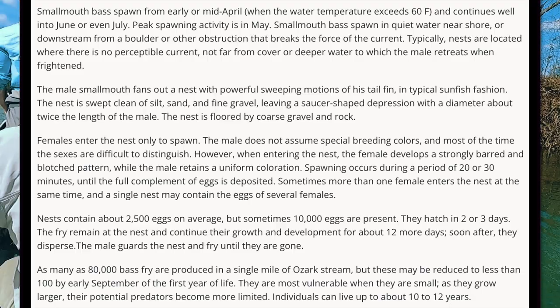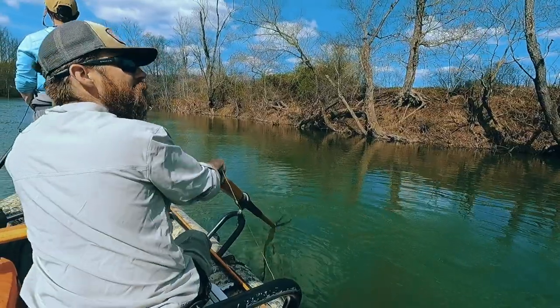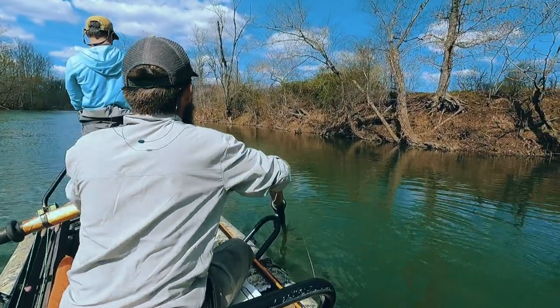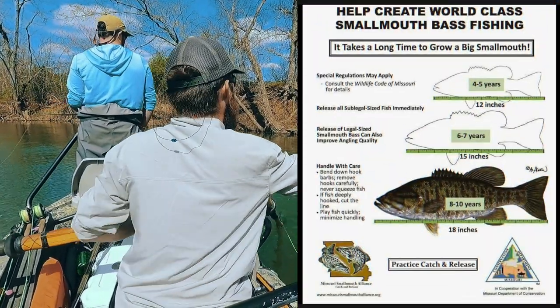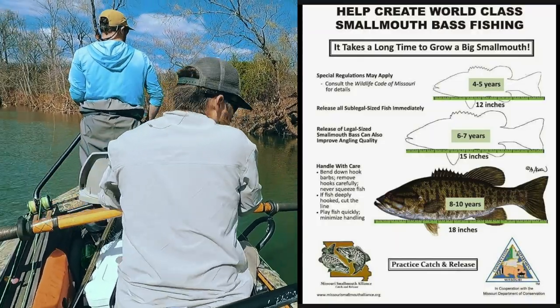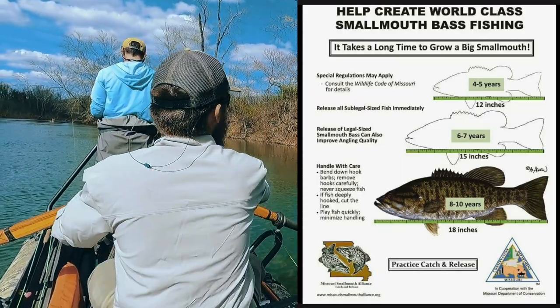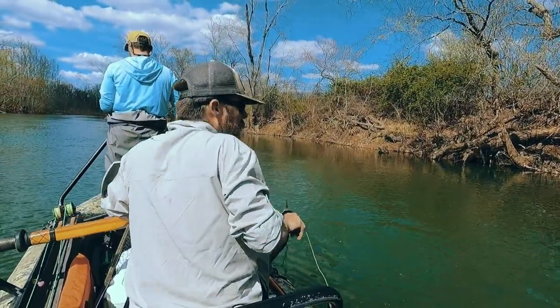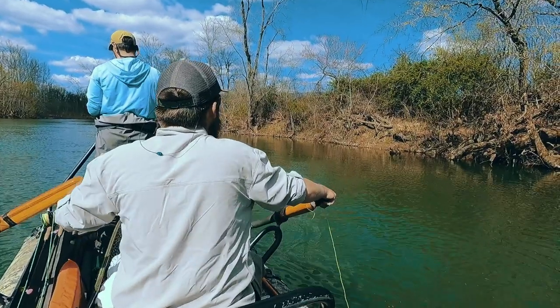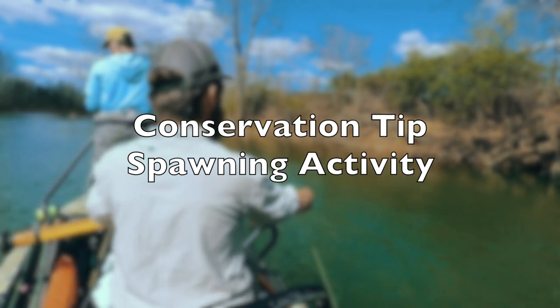I'm pretty big on avoiding beds. I like to let them do their thing when they're spawning. We don't stock them here and they're such a slow growing fish, I believe it's pretty important to avoid that. Not all fish spawn at the same time, so you can avoid fish on beds and go find some that are either done spawning or haven't spawned yet. I don't think you have to completely quit fishing, just stay off the beds.